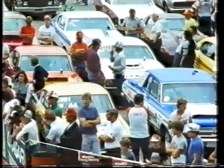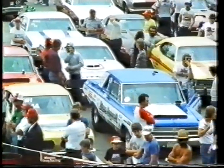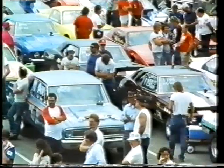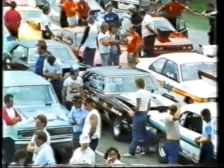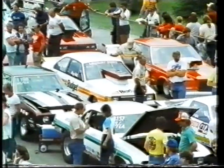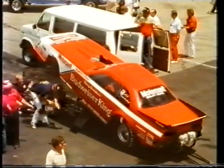At this event alone, there's a total of 302 non-professional entries. Drag racing needs a multiplicity of classes so that it's open to a huge range of people at different levels, according to the skill and finance they have available. The biggest division between the classes is that between the sportsman and the pro classes. Top of the pro classes in NHRA are the top fuel dragsters and funny cars.